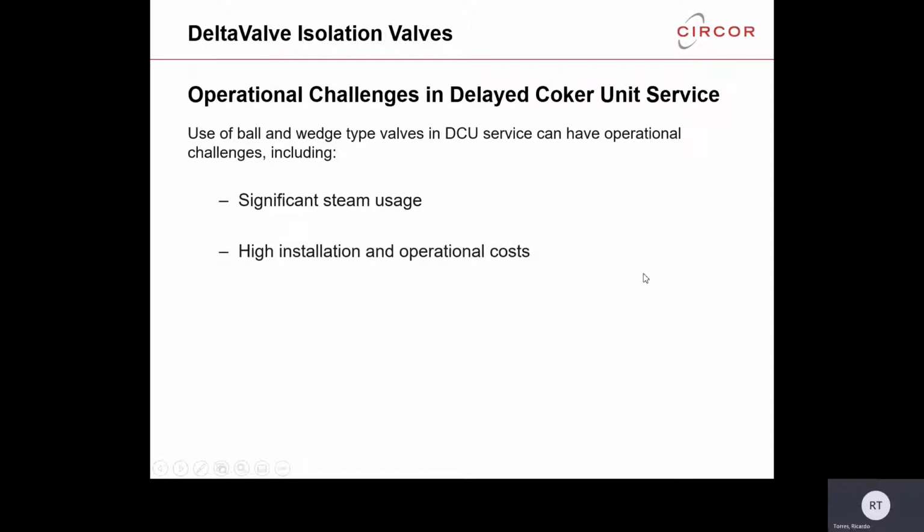The next is high installation and operational costs. Because these valves generally have a lot more steam ports and utilize a lot more steam, their installation and operational costs tend to be much more significant than the DeltaValve solution. And then there is the high cost of maintenance and repair.